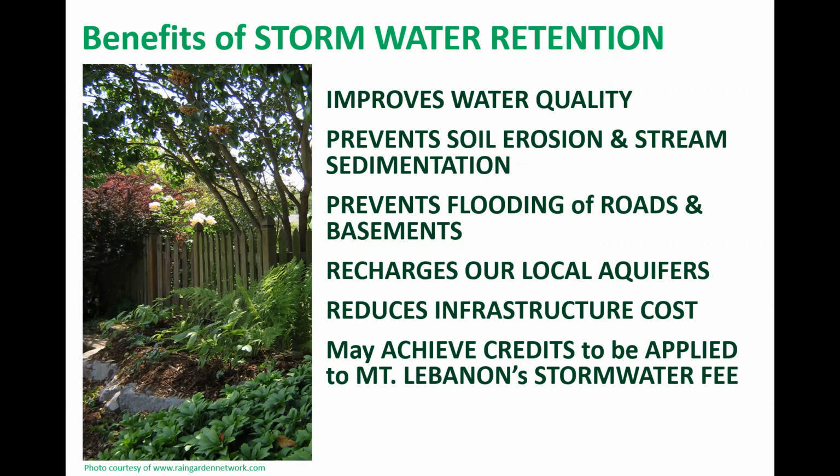Mount Lebanon residents can save money by employing specific stormwater retention strategies, such as installing a rain barrel. Information on stormwater credits can be found on the mountlebanon.org website. These will be reflected as credits to your stormwater fee assessment. A link to the website is on the last page of this presentation.